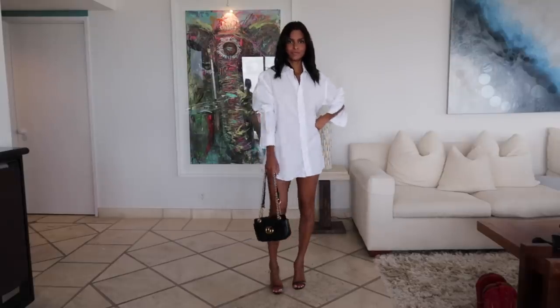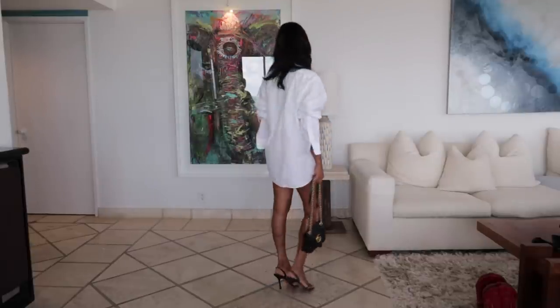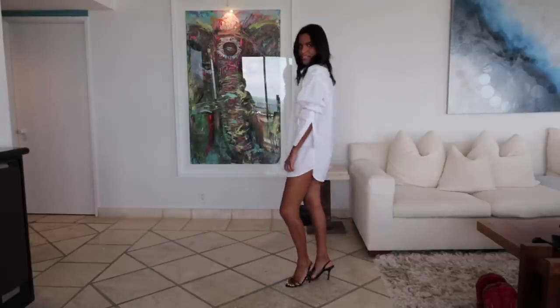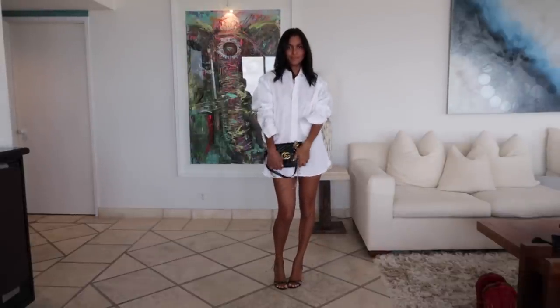Well, this is look 4 out of 5, and this is a party look. You can very well use this at night, you can very well use this for a date. This is the same shirt. Now look at the sleeves on the shirt. Look how it's a very chic look, it's very comfortable, and it took me 30 seconds to put this look together. I'm basically just wearing strappy heels and a very simple clutch.